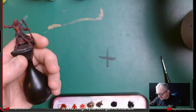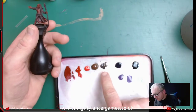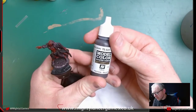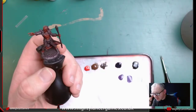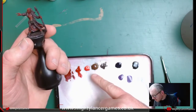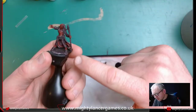So we're going to paint that, and then we've got some really dark brown, which is some German camo black brown from Vallejo, and we're going to use that for his shoes. And give him some nice dark coloured shoes. So his shoes and his belt are going to be that colour. And then I've got some army painter oak brown, which I'm going to use to paint the wood of his staff.